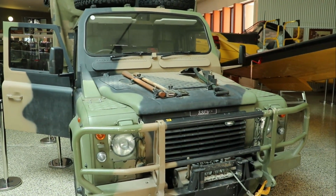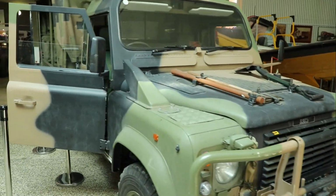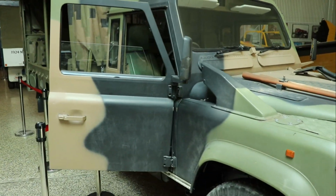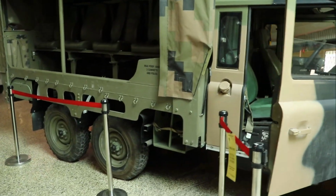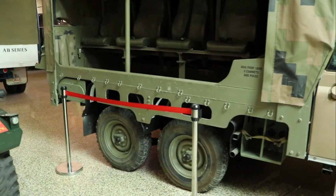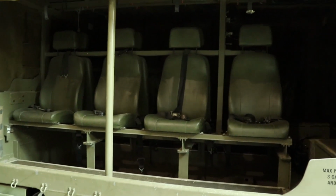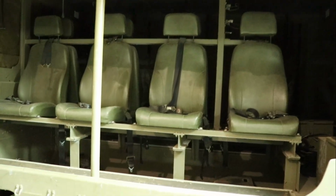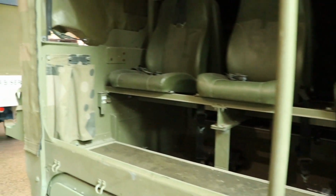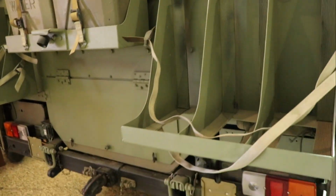This is a Land Rover Perentie 6x6 troop carrier, also called a Bush Ranger. Procurement of the 4x4 and 6x6 versions by the ADF ran above 2,900 units. Here is a closer look at the rear passenger compartment. And right at the back are these storage racks.